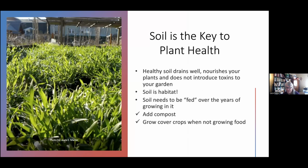Perfect. All right. So the first thing I always talk about in any talk that you hear me give, even if I'm talking to you about pollinators or beneficials or pesticides, is soil, because soil is the key to plant health. We want you to think about soil as habitat, not as just this inert thing that we walk around on. There's depth to it. There are things happening underneath your feet, and it's important for it to be a healthy space.